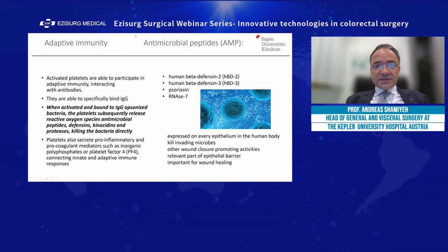Also, the antimicrobial peptides. We have studies showing that factors which usually surgeons don't know, HPD2, HPD3, are relevant so that we have no infection, no abscess in any wound. These are also triggered by activated platelets.